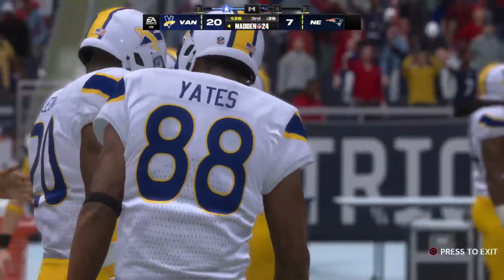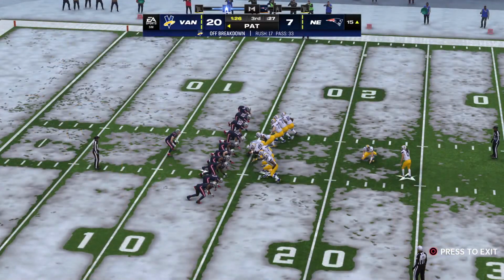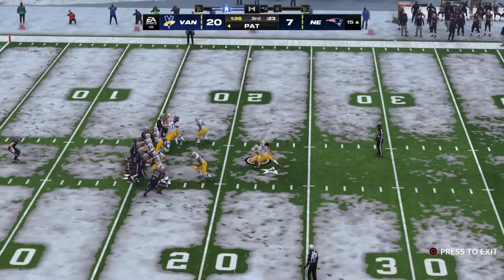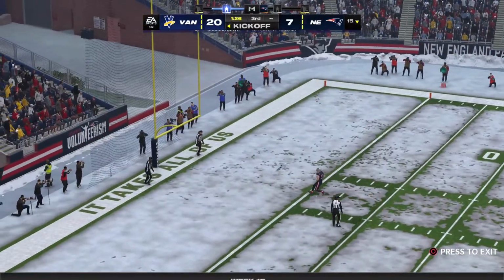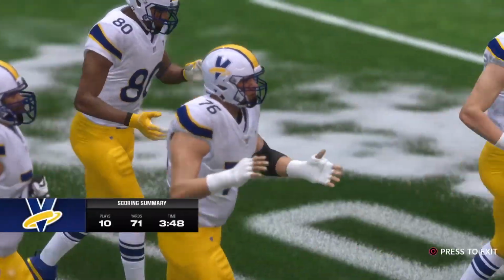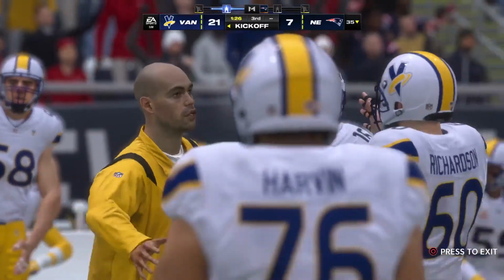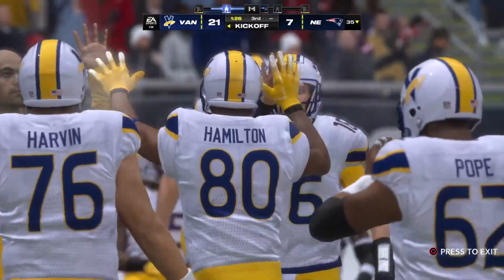Well, he finishes off the drive with a touchdown run, Charles. Remember, he also had a catch on this drive as well. And that's what running backs want to be in today's NFL, a complete back. 3 downs, stay on the field, run it, and catch it. And he gets it done. Extra point right down the middle. And it's now 21-7.